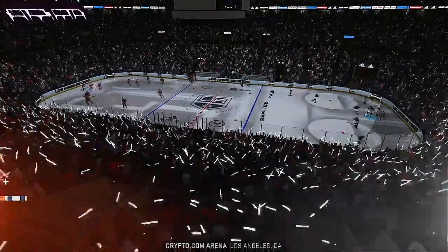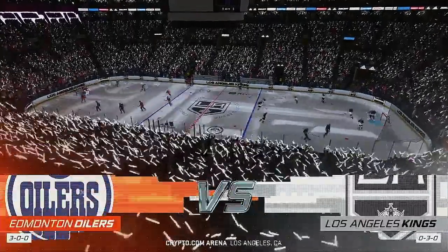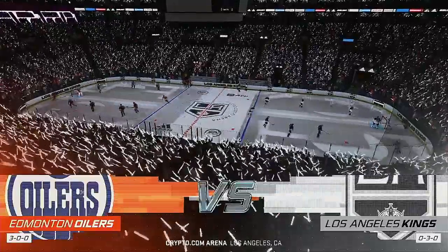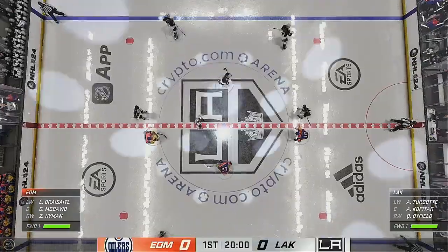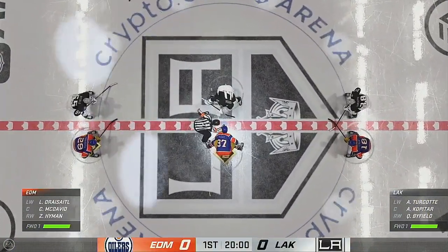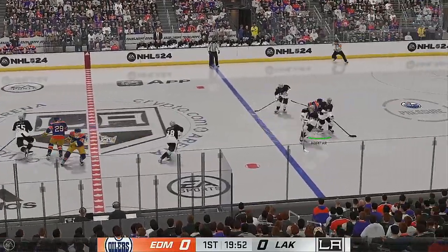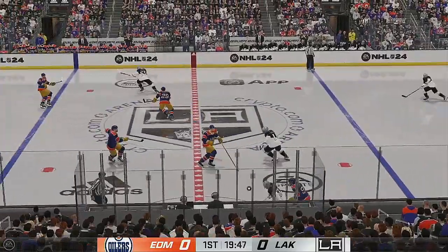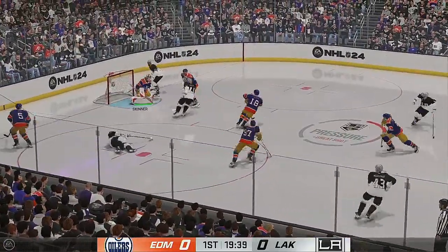Between these two squads as we get set to drop the puck in game number four of this series tonight. Both teams are lined up and we are set to get things going. Every game critical in the postseason, this one no different, and we are underway. Great balance as he scoops it back up.